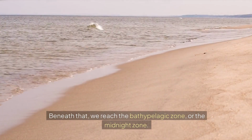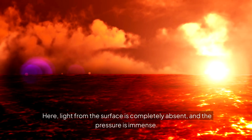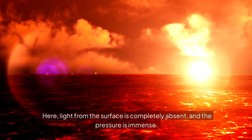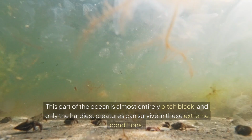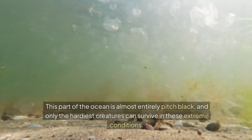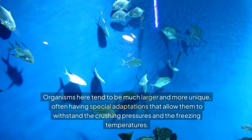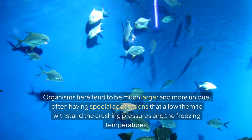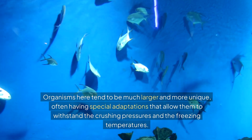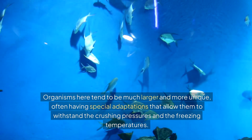Beneath that, we reach the bathypelagic zone, or the midnight zone. Here, light from the surface is completely absent, and the pressure is immense. This part of the ocean is almost entirely pitch black, and only the hardiest creatures can survive in these extreme conditions. Organisms here tend to be much larger and more unique, often having special adaptations that allow them to withstand the crushing pressures and the freezing temperatures.